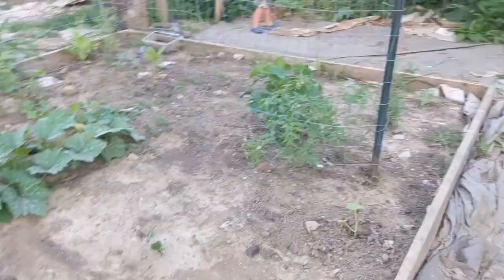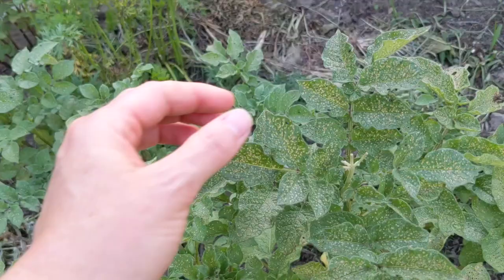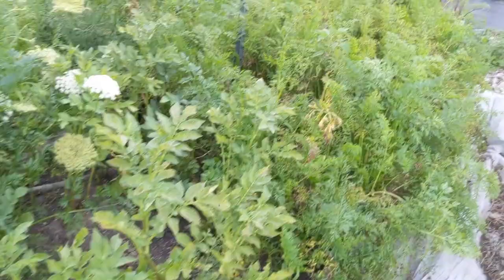This garden is coming along. There's some potatoes. Now I did end up sprinkling diatomaceous earth. Oh, I probably should do it again. You see all these little potato beetles? I think that's what they are. I never have a good crop of potatoes because they're eating all the leaves. And then these are more carrots that haven't gone to seed that are almost ready.